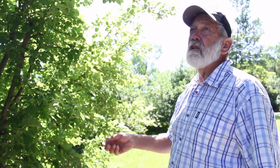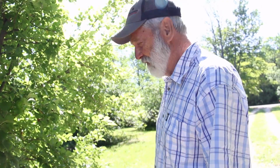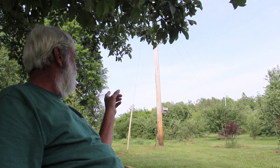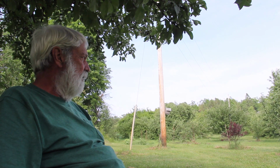I didn't like the apple on there, so I changed it over. That's crazy. Yeah. Actually, I tried an experiment with some dwarf trees over there, and they were supposed to be hardy, and so far they're doing okay. They've only been in the ground about 4 years.